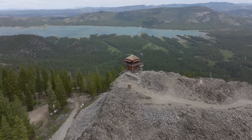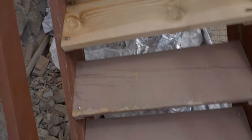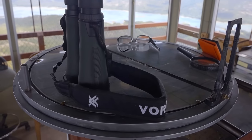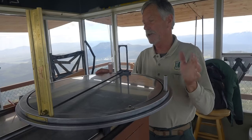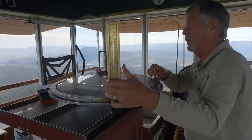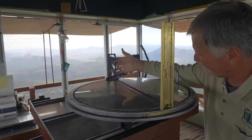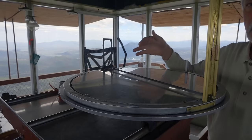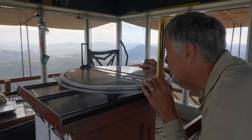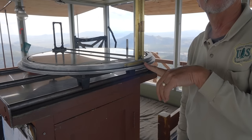Great views around here. I walked up to the fire tower to check it out, and I was invited in and shown around. Okay, basically, this is an Osborne firefinder. So if you do happen to spot a fire, what you do is this rotates the azimuth, and you look through this slot right here, okay? And there's a horsehair right there. And so you'll just basically line this up on your fire, okay? And then this gives you your bearing right here, okay?